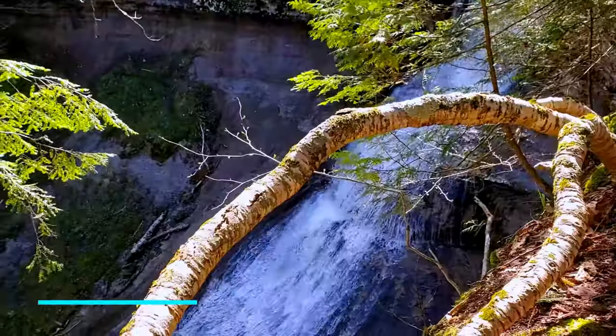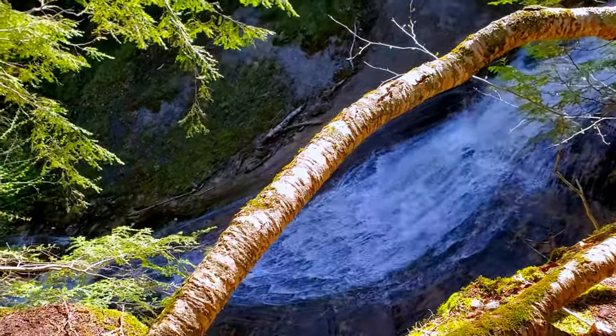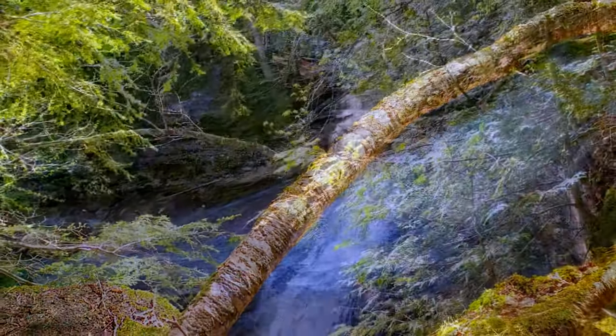It is about a 1.2 mile hike to see the 60 foot high Chapel Falls. The falls can be viewed from both sides of the river.